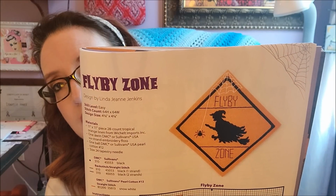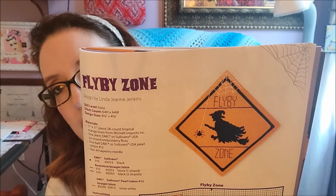I like that one. It's very simple. Looks like a stop sign or a yield sign, right? So Fly By Zone. But you can hardly see that fabric through that black thread. I'm impressed. May have to give Sullivan's a shot for that.